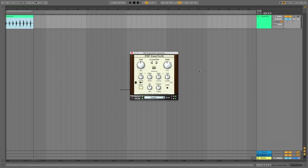PSP AUDIOWARE's EASYVERB is legitimately easy to use, and I can show you pretty much everything about it right now. Let's have a listen. So you've got the ambience algorithm here. You can control the time and the damping. We've got various filter controls for the damping as well. But what's cool, you've got 9 different algorithms. So let's go for the guitarist's favorite, spring.